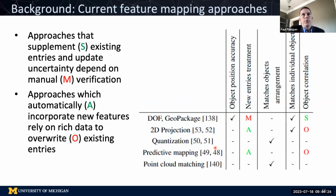So current feature matching approaches that do manual updating of new entries, such as DOF and geo packages, are good in that they supplement the existing objects. However, new entries have to be manually updated, which is obviously an onerous task. Approaches such as 2D projection or predictive mapping are good in that they're automatic. However, they overwrite the existing objects, so they don't actually take the previous information into account.